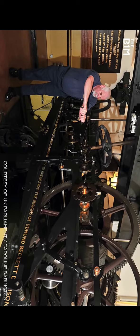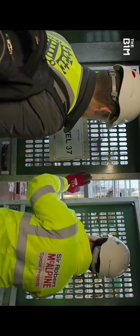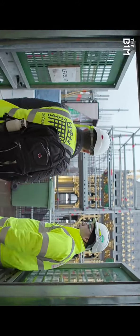They've discovered notes and messages tucked into crevices, left behind from previous workers, wishing them well.